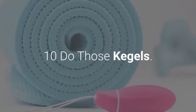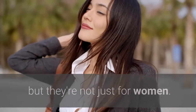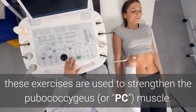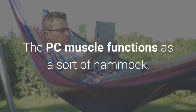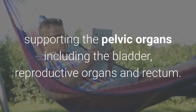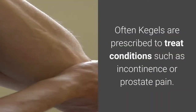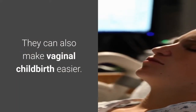10. Do those Kegels. If you're a woman, you may already be familiar with Kegels, but they're not just for women. Named for a gynecologist, these exercises are used to strengthen the pubococcygeus, or PC, muscle. The PC muscle functions as a sort of hammock, supporting the pelvic organs including the bladder, reproductive organs and rectum. Often Kegels are prescribed to treat conditions such as incontinence or prostate pain. They can also make vaginal childbirth easier.